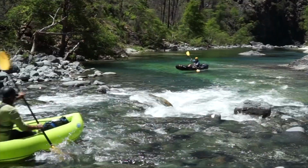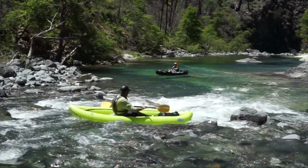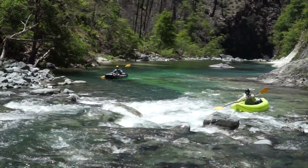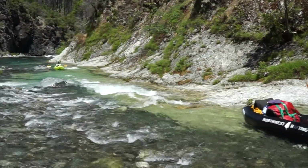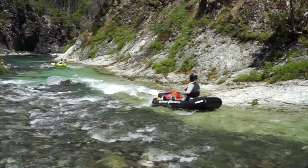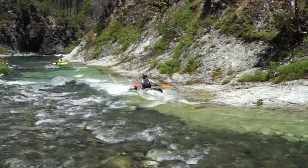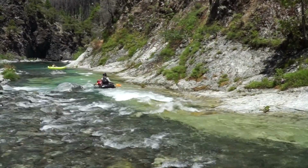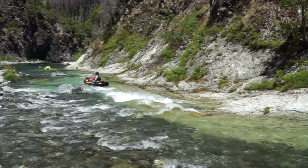Once we pass Granite Creek, the river mellows out a bit, and we're at a place called Taggart's Bar, and it has some beautiful pools. And there's an old gold mine high up on the bench to the right. If you went up there, you could find some remnants of that. But now that this is deep in the wilderness, nobody goes in there anymore.